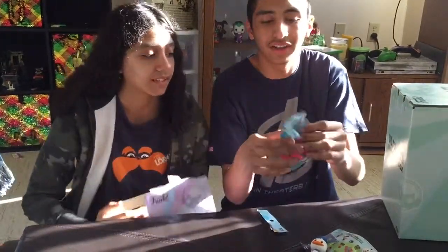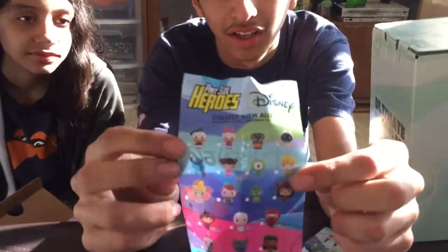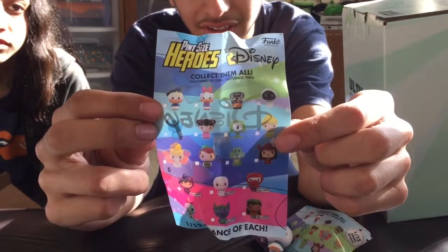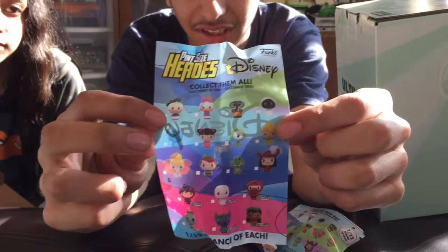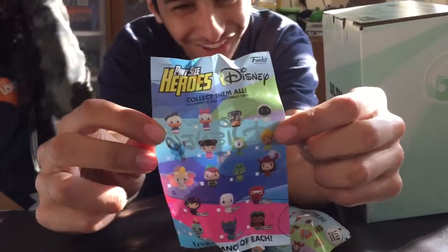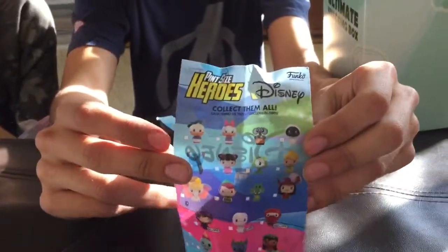And here are the variants you get. Oh man, there's a bunch of cooler ones in there. Stitch, Lilo. Who else is cool over there? Dumbo, obviously. Baymax, right? Yes. And then the ones from Monsters, Inc. Those are cool. But we got Donald.